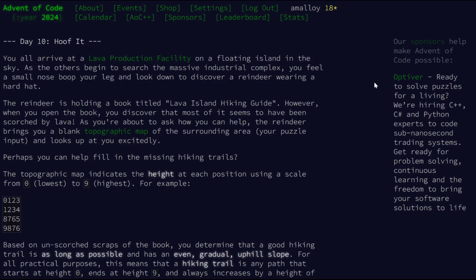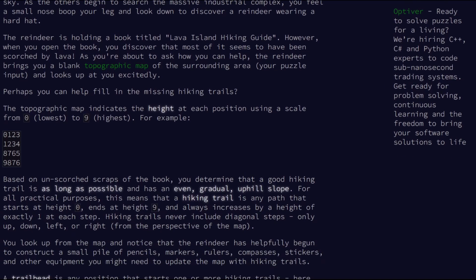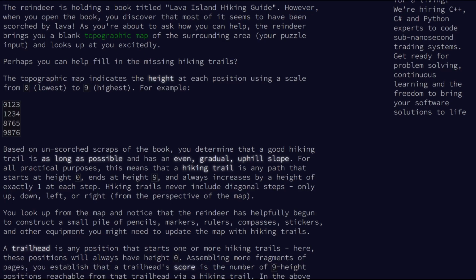As the others begin to search the massive industrial complex, you feel a small nose boop your leg and look down to discover a reindeer wearing a hard hat. The reindeer is holding a book titled Lava Island Hiking Guide. However, when you open the book, you discover that most of it seems to have been scorched by lava. As you're about to ask how you can help, the reindeer brings you a blank topographic map of the surrounding terrain, your puzzle input, and looks up at you excitedly. This reindeer has a lot of initiative, I guess I would say. Perhaps you can help fill in the missing hiking trails?